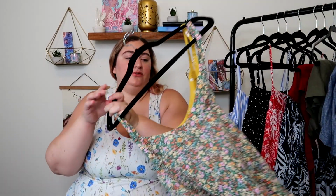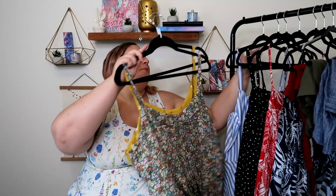But I mostly got them to pair underneath other things, so they're not meant to be on their own. So if they're see-through, it doesn't matter to me. So with those two t-shirts, I'd actually gotten two cami dresses as well. Unfortunately, I don't like either of them.